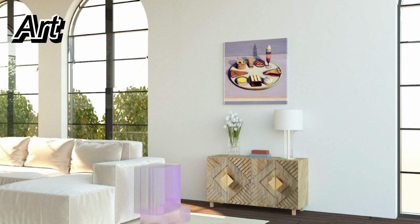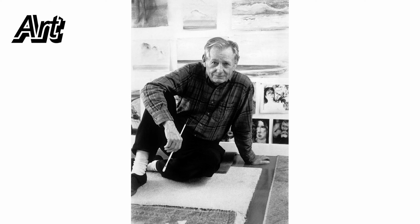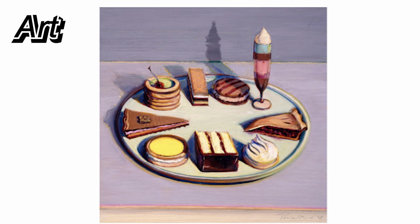Let's start with the first piece right above the Moroccan-inspired buffet, a painting from Wayne Thiebaud. It's called The Dessert Tray, and it was painted in the early 1990s. I love this painting because of so many aspects. It represents comforting food. It's also a symbol for me of celebration. There's pieces of cakes. Maybe it's coming from a buffet, from a wedding, from a birthday.